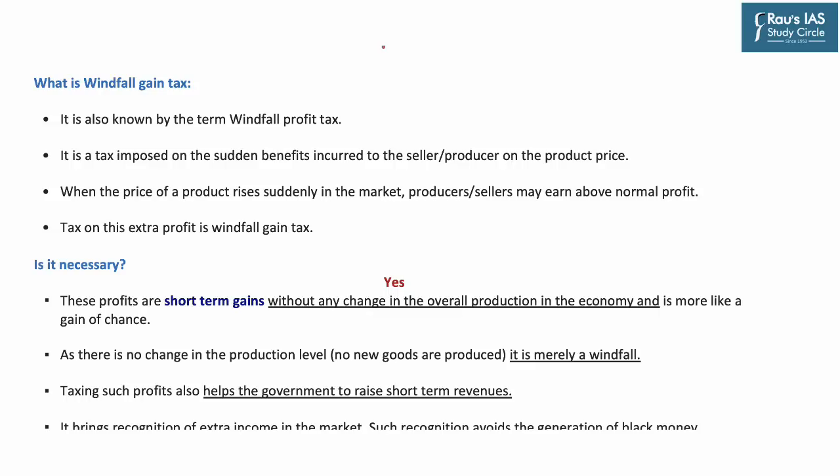Thus, about windfall gain tax, it is also known by the term windfall profit tax. It is a tax imposed on certain benefits or profits incurred to the seller or producer on the price of the product. In this case, the price of crude oil. Now, when the price of a product increases suddenly in the market, then producers or sellers may earn above normal profit, and tax on this extra profit is called windfall gain tax.